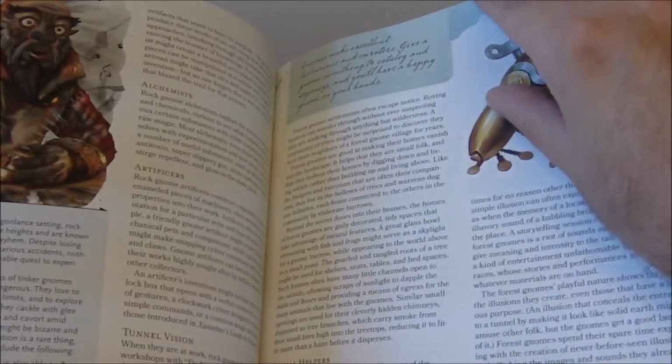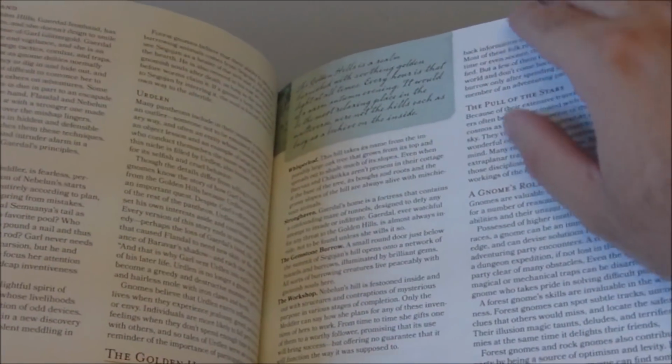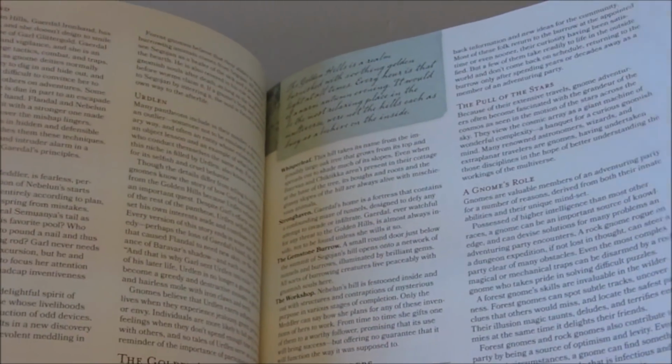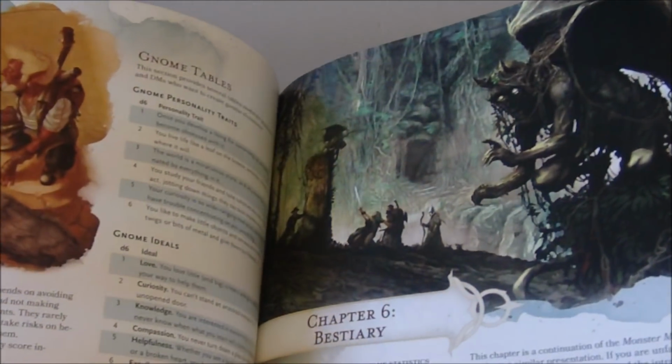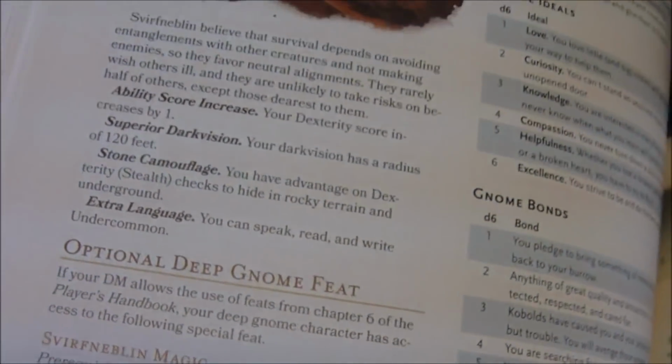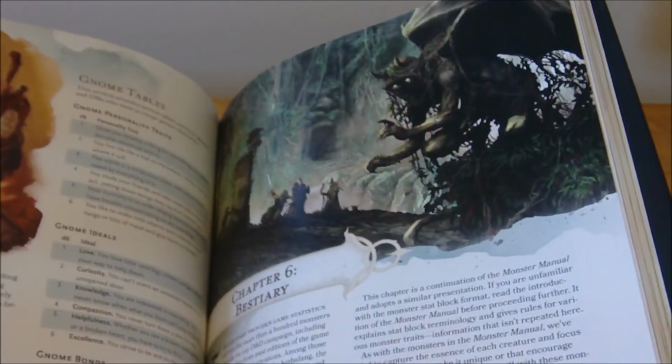Then we got our gnomes here, and they do have some information for the deep gnomes, which were also in the Princes of the Apocalypse book, which you can see here as well. There's their traits in addition to the regular gnome stuff. And then we're going to get into our bestiary. And so the monster manual section of this book is pretty thick.